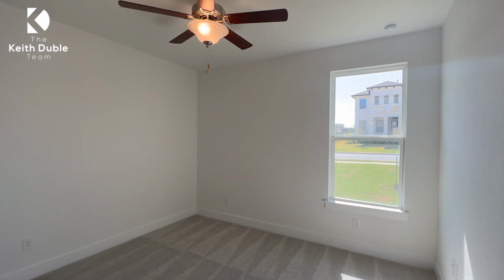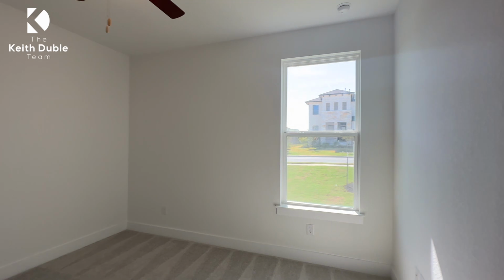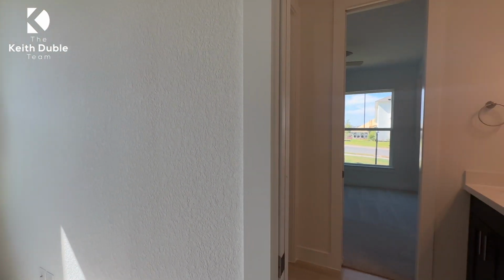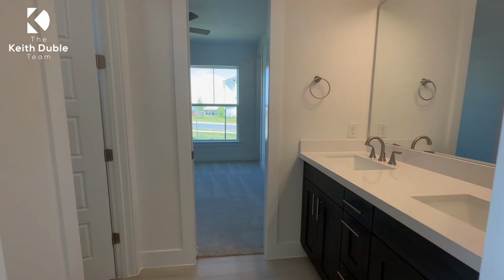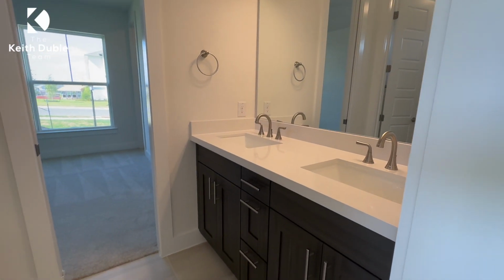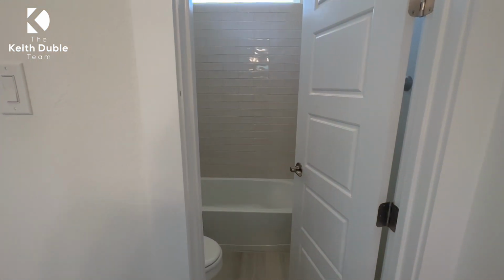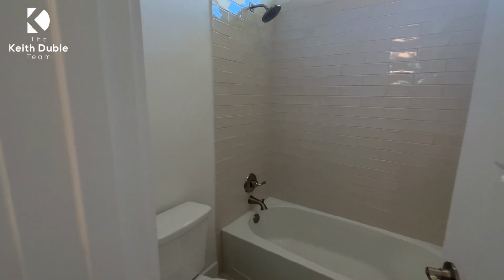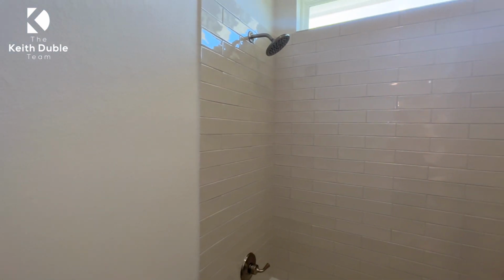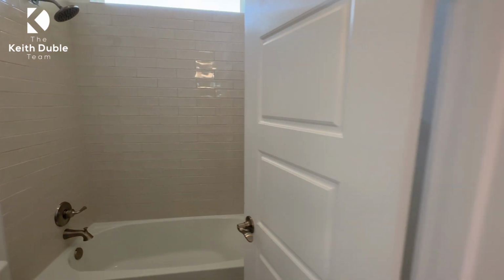And as I mentioned, this community is Rough Hollow. Rough Hollow is excellent for so many things. They've got water access. There's a marina that you get access to. The HOA is $208 a month, but you get all kinds of amenities. There's a community amenity center with so many things that you can enjoy here. Hiking, biking, walking, golfing. There's also, as I mentioned, water access.